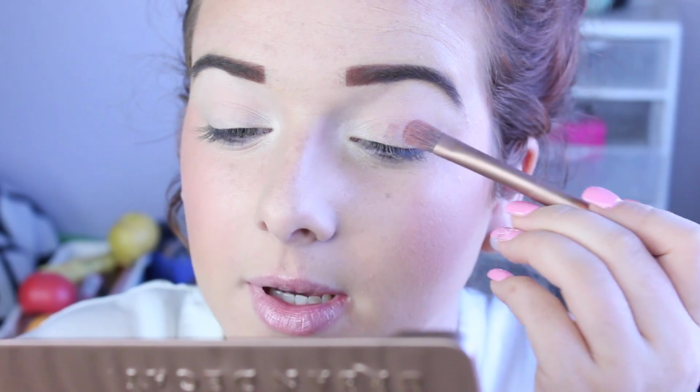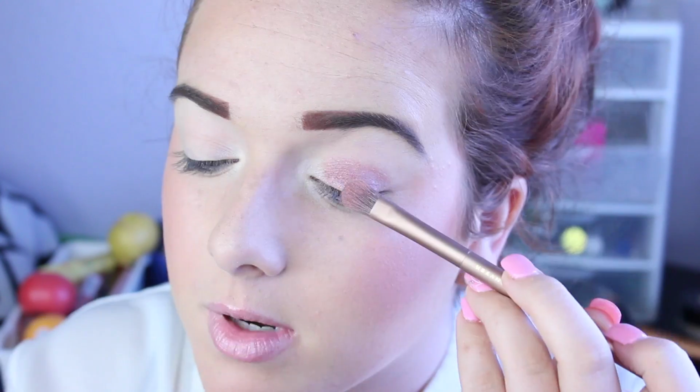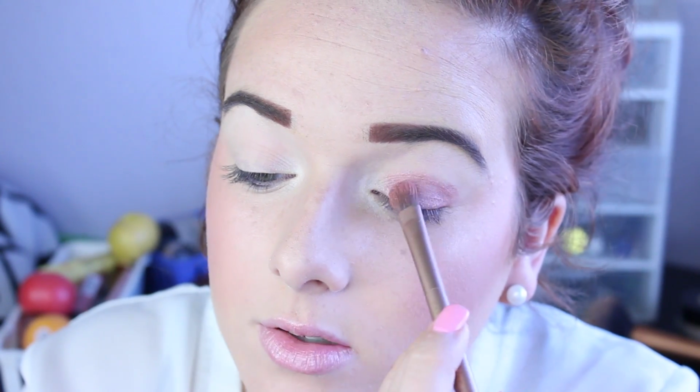And I'm going to take the other two, Dust and Burnout and Buzz, all three of these colors. So these two right here and then this one on the lid. And I'm going to be using this fat part of the brush on my lid because these shadows are so flaky. I'm going to go ahead and just pat that all over my lid. I like to blend these colors just a bit so it's not such a harsh change.